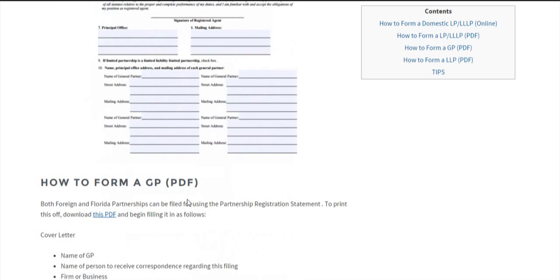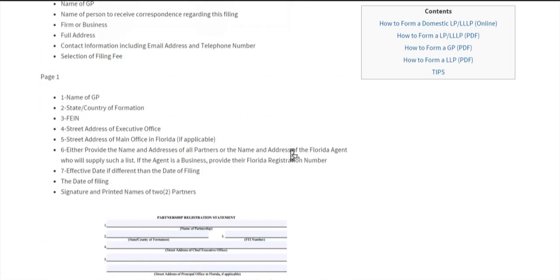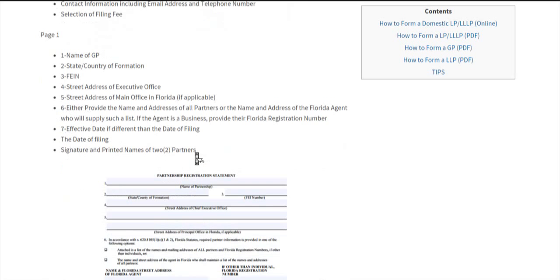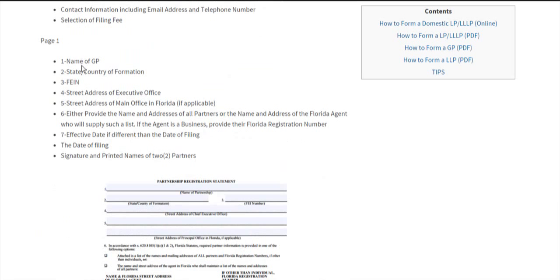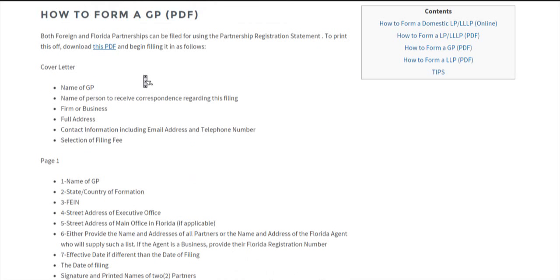To form a general partnership, which costs a $50 filing fee, just like before, you need to supply the same information on the cover letter. You can download the PDF here for that. Also, all this information on the first page. Oh, I guess there is only one page. So yeah, this is all the information you need to supply. So like name of general partner, state and country of formation. And this is for either a foreign or a domestic, it doesn't matter.